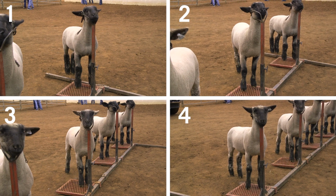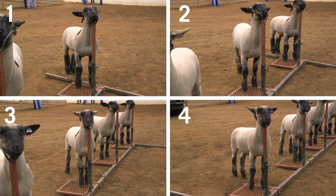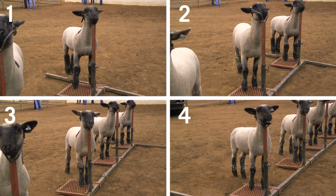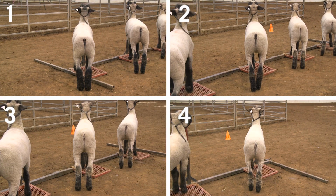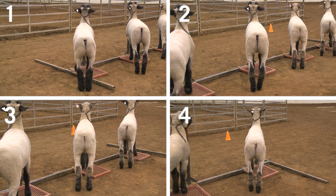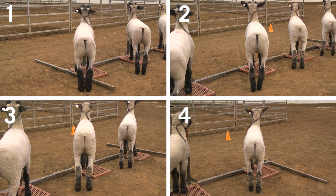So I'm going to go ahead and talk to you about Class 17 market lambs. That was the market lamb class over there in the second round. So you initially walk up to this class and you think it might be a little bit more difficult than the first one, and I tend to agree with that. But I think if you truly step back and evaluate them, you can shake it out if you stay calm.